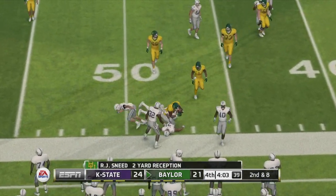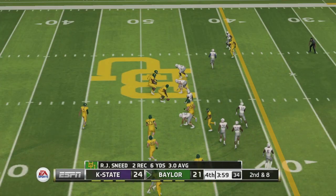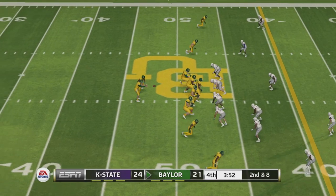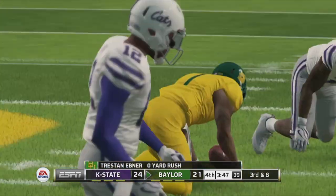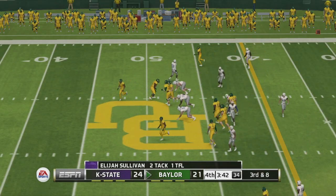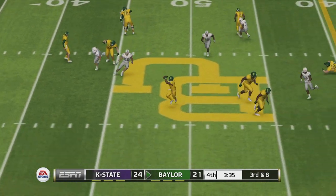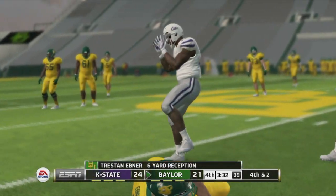Caught, and he's hit immediately. Gain of 2 yards. That makes it second and eight. On the ground with the tailback. They'll drop him for a loss. No gain on the play. That'll bring up third and eight. Throws it out, tackle made at the 42-yard line.